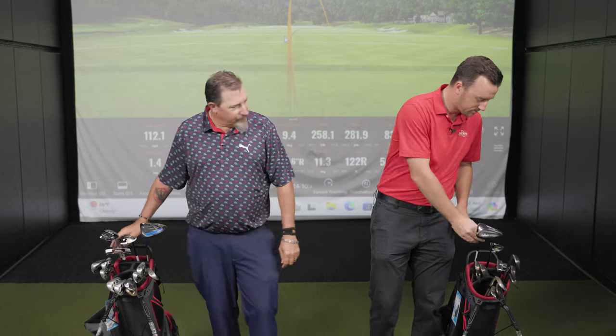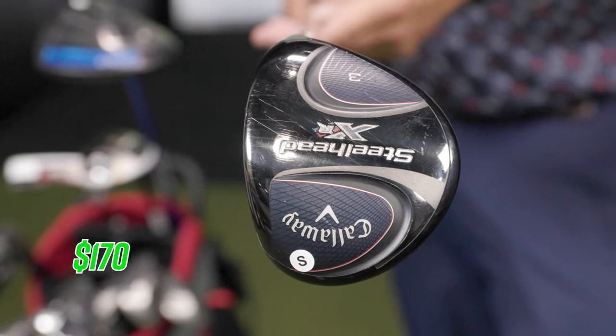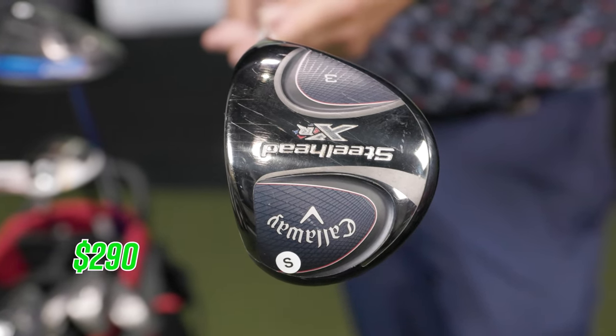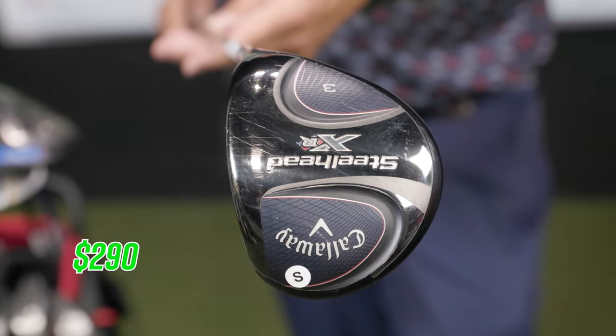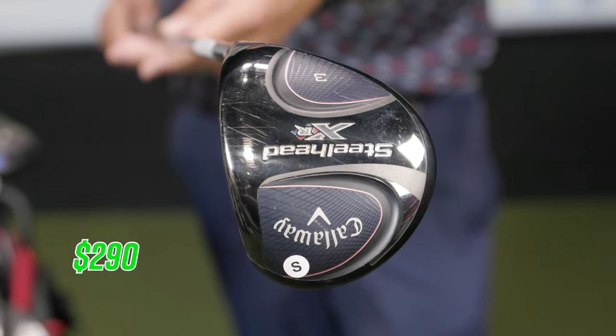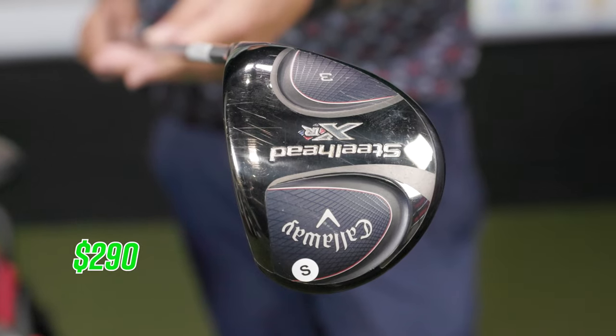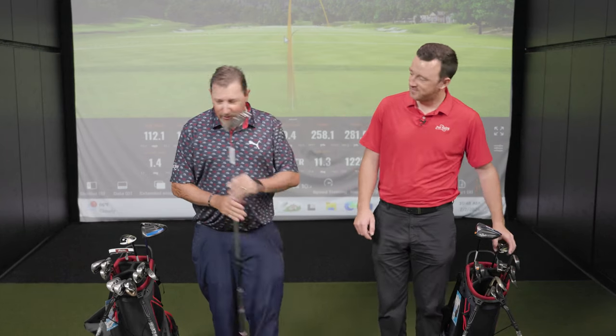Very nice. You got a fairway wood? I don't. I'm going straight to him. So I went with the Steelhead XR, which I actually used to play. Probably never should have gotten rid of them because they were really awesome. Nice deep face, fast face, 15 degrees. Looks really, really clean, really good. This one was $120. Excited, because I know how good this fairway wood is.